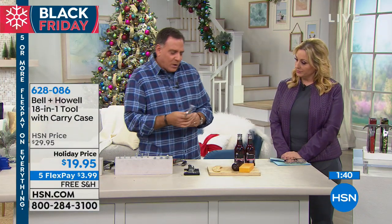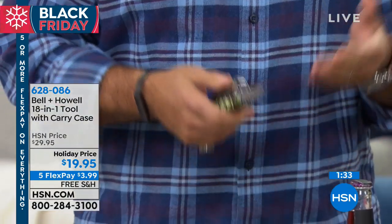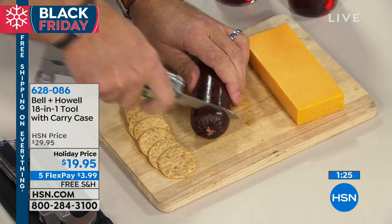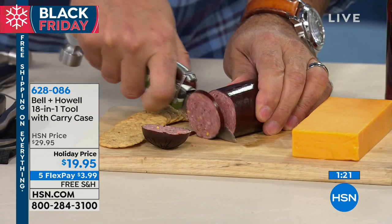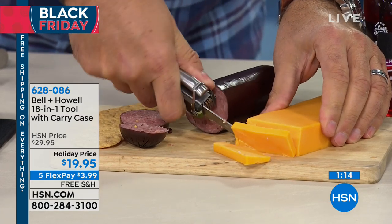But sometimes when you're out working on a project or maybe you're camping, you forget that you need to make food. You've got to have something. Or maybe you're on a nice, lovely picnic and you want to do a little charcuterie. So watch the way I can just cut through the sausage right here with the knife, and we're going to make ourselves a nice little charcuterie platter very quickly. If you're going to a concert in the park or doing a little picnic, look at that. You can cut through your food with this.